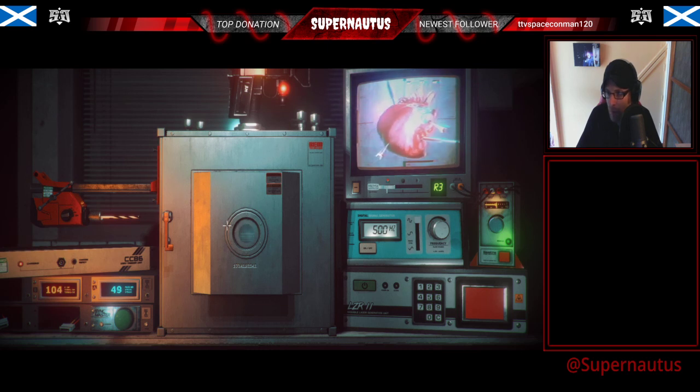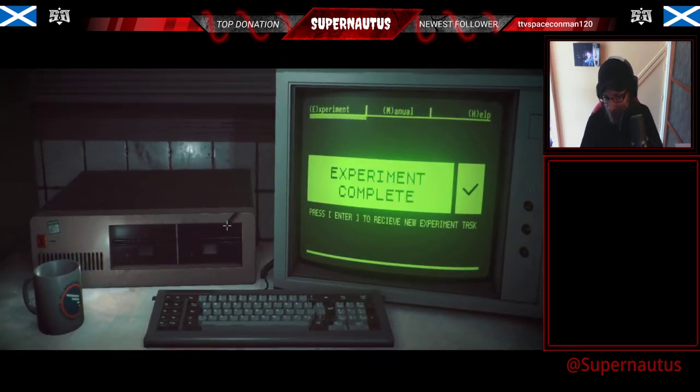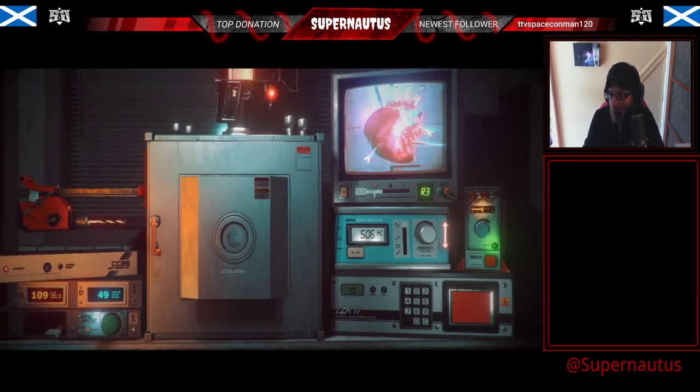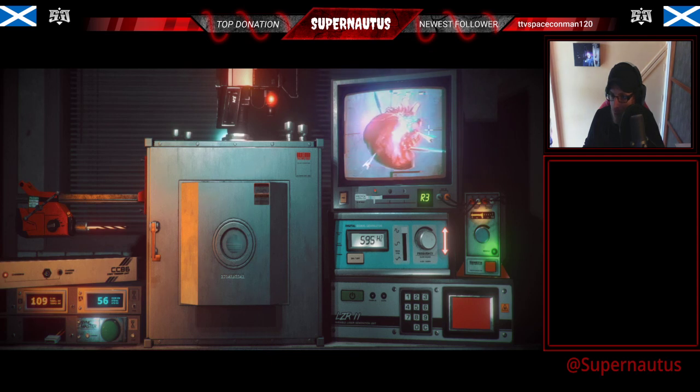Blow the thing up? Uncomfortable or dangerous. But you need to trust us and keep going. I need to trust you and keep going. What exactly are we doing? Okay, new task. Maintain the gain and the square wave. Bring the waveform frequency up to 1 kilohertz. 1,000 hertz. Jeez. It's going crazy like that. Imagine doubling the frequency. That just seems like crazy.